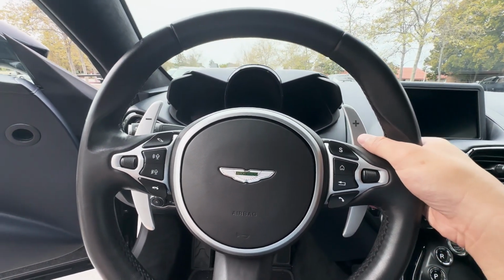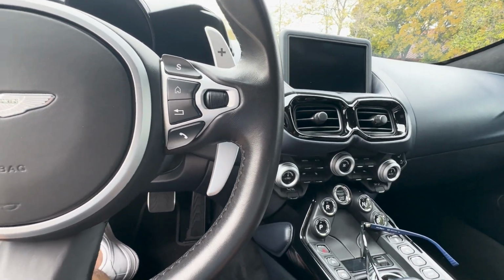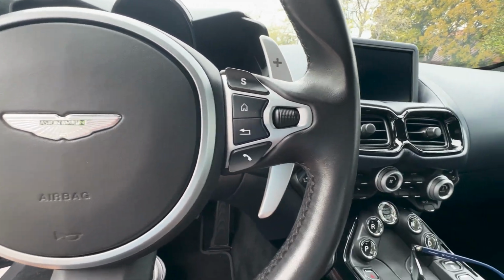Now, I never understood why car reviewers all do an engine sound check, because it all sounds the same to me. Nevertheless, let's take a listen to the glorious 4.0-liter twin-turbo V8.